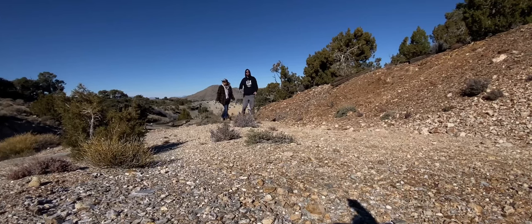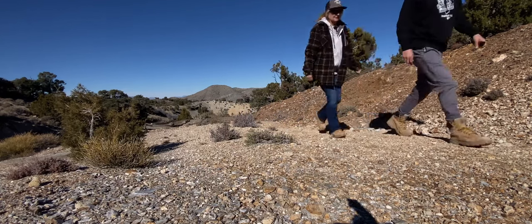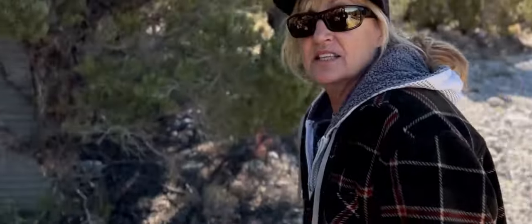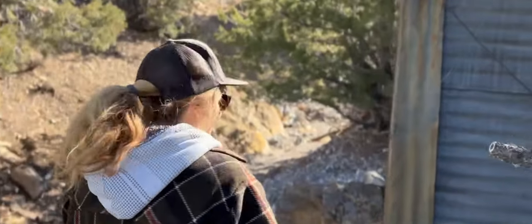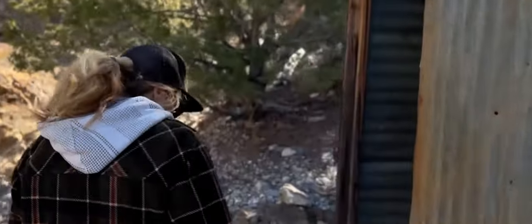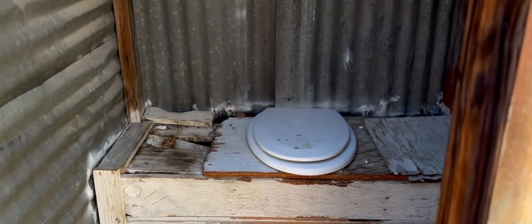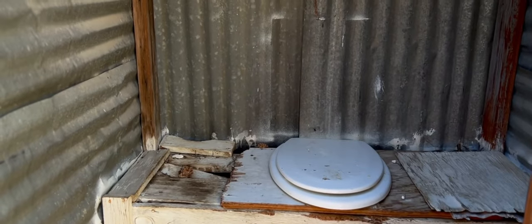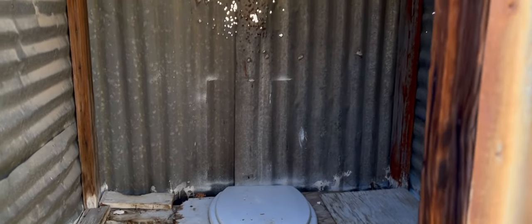Okay, there's a few more things we can check out, I think, though. So, shall we take a look and see Frank's loo? Somebody's put a new step there. Just a plain little old outhouse. Good condition. No door. But if you're out here on your own, I guess you could hear if people are coming better.